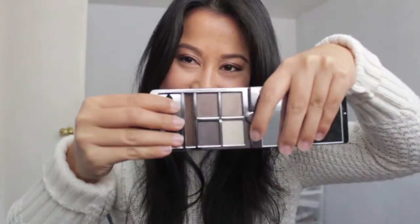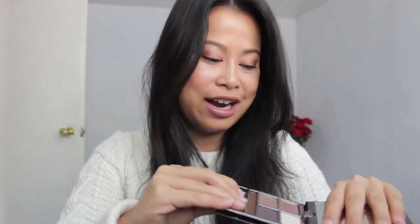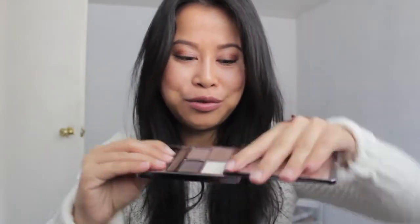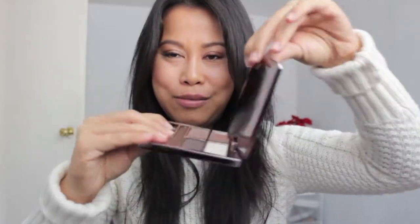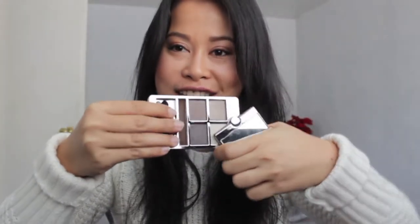You can tell that my fingerprints have already been in this little baby, but not only are the colors beautiful, the way this palette is constructed is super cool because the mirror swivels and stuff. I realized that there are 5 colors. There are the 4 here, and then this brown strip is another color, and I realized that after the fact. So that's pretty cool. Let me swatch a couple of these for you.